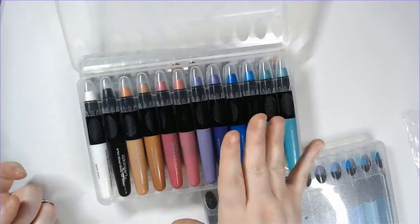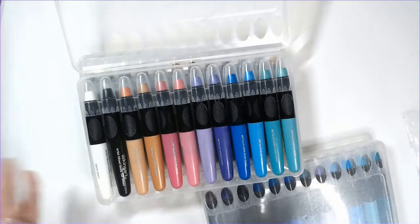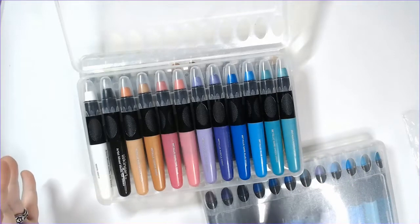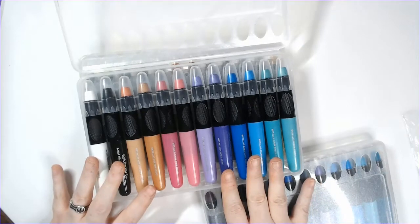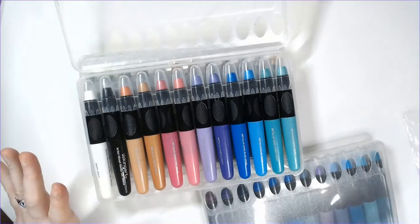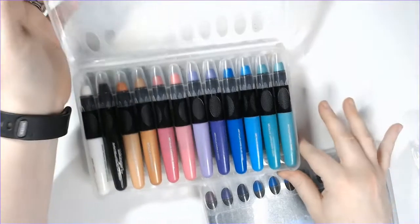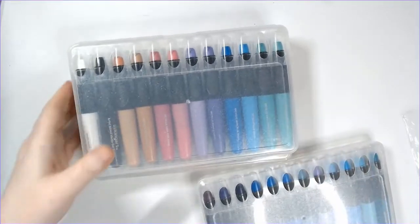I do have Gelatos, and I love my Gelatos. Y'all know I do, but they are expensive. And these are a whole lot more budget friendly. Plus, I haven't compared the colors yet because I haven't swatched my Gelatos. So once I do that, I will do a more thorough review of these. I will show you the swatches real quick, if I can.